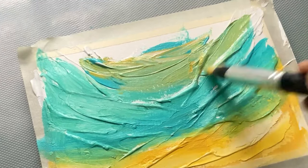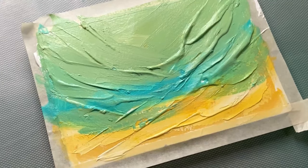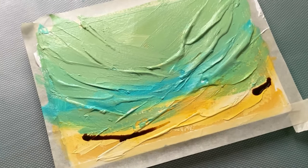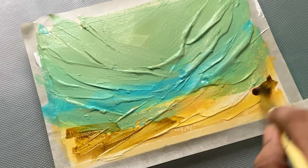The colors were selected to reflect the ocean's vibrant hues, and the gold accent was meant to symbolize the glimmer of sunlight when it penetrates the surface and dances in the water.